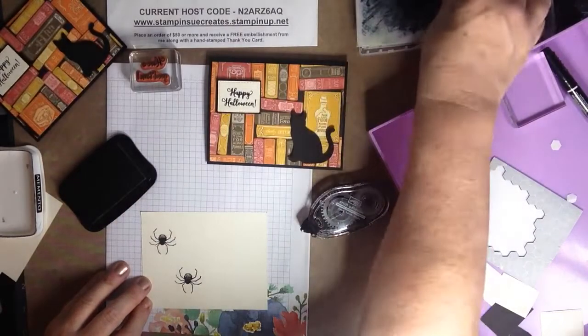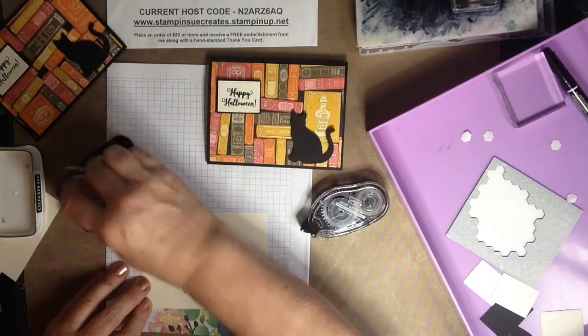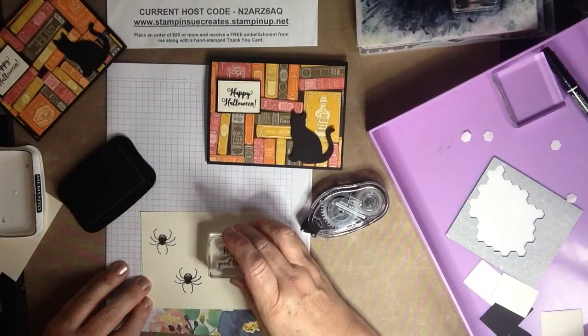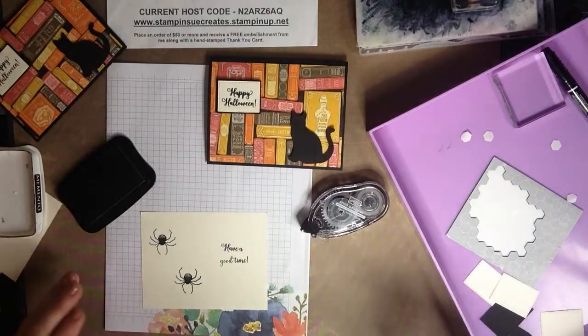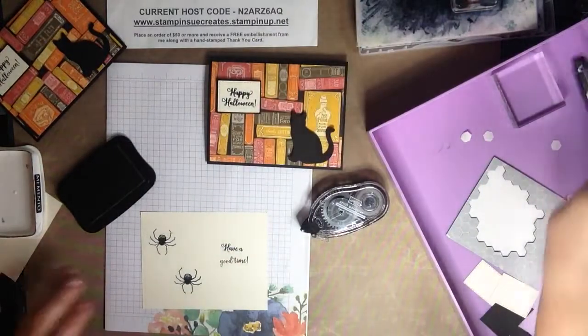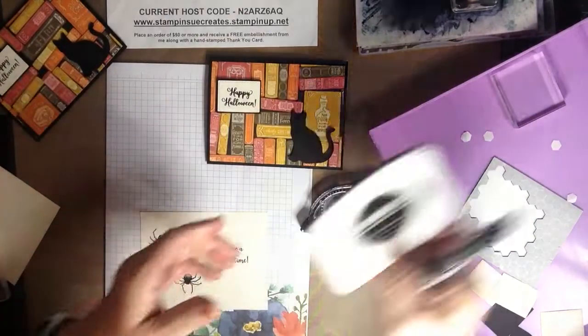There he is. He's going to need a web though, so we're going to make sure we give him a web. He's just not floating in air. Have a good time over here. Hold it down for a second or two. There we go. That's much better. So now I'm going to close this up before I get myself in trouble.